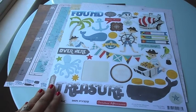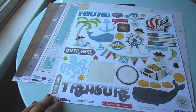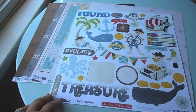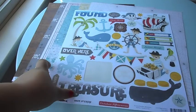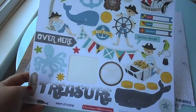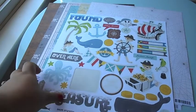So yeah, this one's definitely a little bit more cute and maybe a bit younger than some of the other embellishments that I've shown you so far, but I still think it's adorable and definitely worth checking out. And I just love that pirate under the palm tree. I think he's so cute. I'm not sure how I'm going to use this, but I'm definitely going to use it somehow.